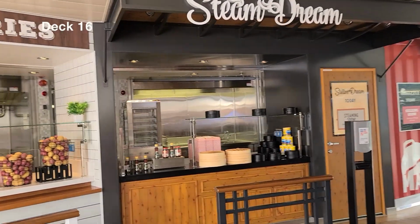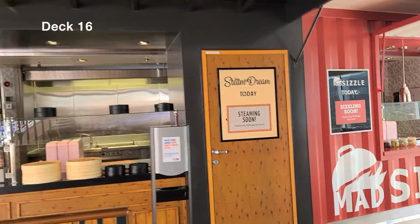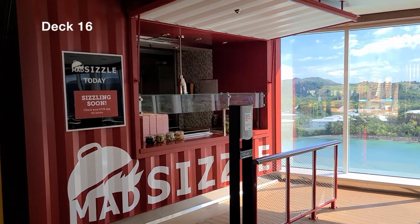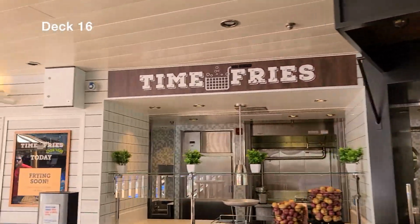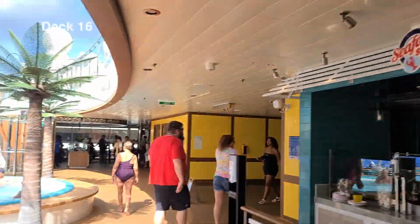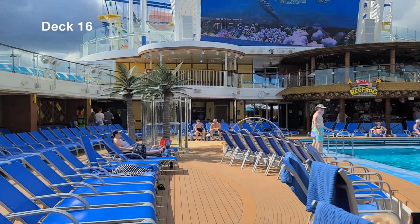Steam Dream, a favorite on the ship. They change these options up every day, people. And we got the sizzle. Mad Sizzle, which is kind of like a stir fry with noodles and such. The three at the end are free: fries, sizzle, and dumplings. Seafood Shack is a paid for option. Look how beautiful this deck is.